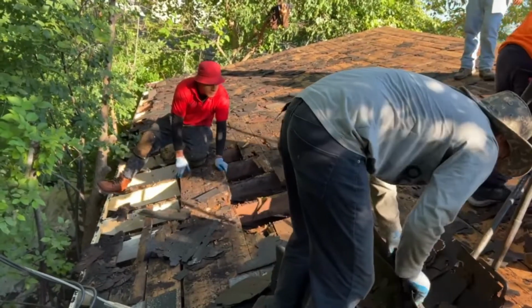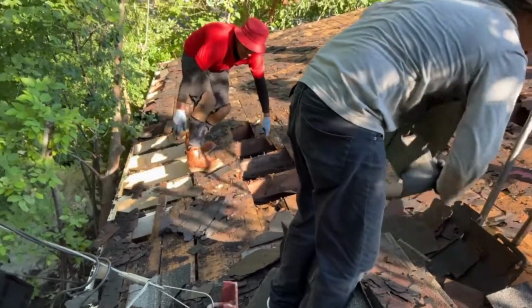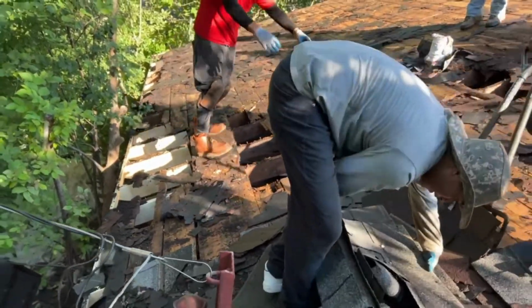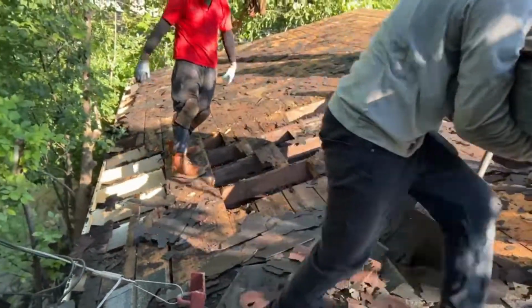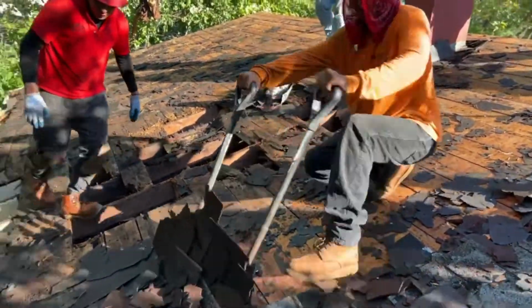Yep, Manny, just take it all. Just rip it out, Manny. Yep, take out the whole thing. Oh yeah, we have to rebuild it back up.